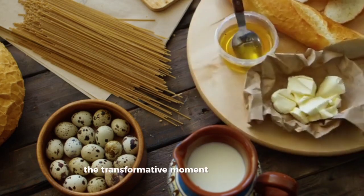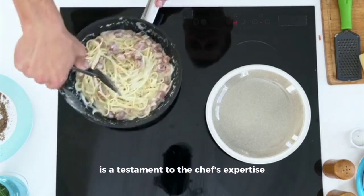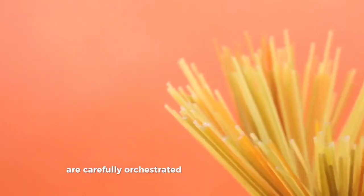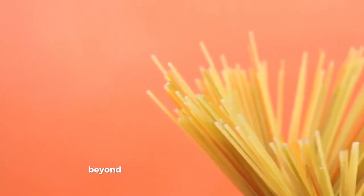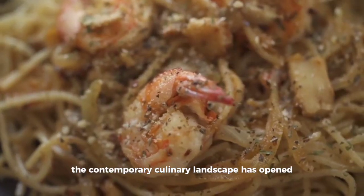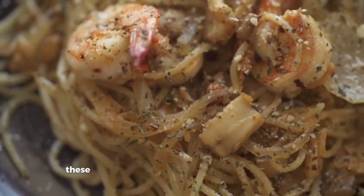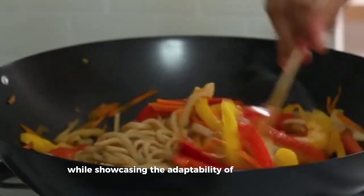The transformative moment when the pasta transitions from raw to toothsome perfection is a testament to the chef's expertise. The accompanying sauces, whether a simple marinara or a complex bolognese, are carefully orchestrated to complement the pasta without overshadowing its inherent flavors. Beyond the traditional wheat-based pasta, the contemporary culinary landscape has opened the door to experimentation with alternative flours such as semolina, whole wheat, or even gluten-free options. These variations cater to diverse dietary preferences while showcasing the adaptability of pasta making.